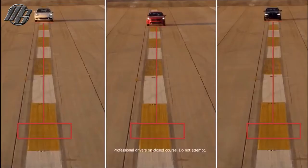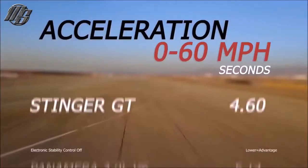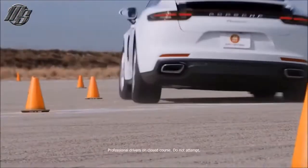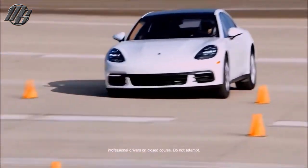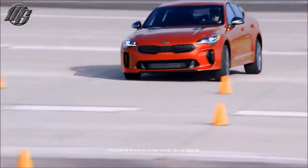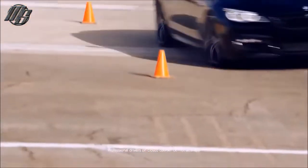This test was a clear win for the Stinger. Its low and mid-range torque outmatched the Porsche and BMW. The Porsche has excellent balance, which helped it eke out a win against the more energetic handling Stinger GT. The BMW just couldn't match the Stinger's overall grip.